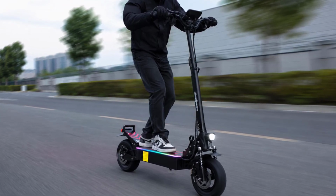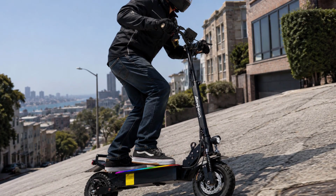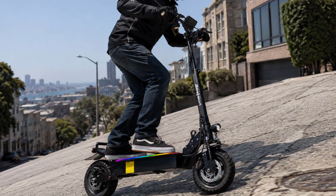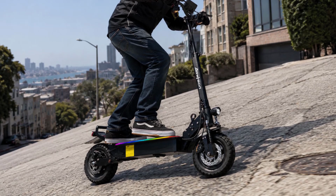The Q30 shows hydraulic-style shock absorption and spring suspension, which should help with bumps and rough roads, but let's be real, this is still a standing scooter. It won't feel like a motorcycle, and rough trails still need careful riding.